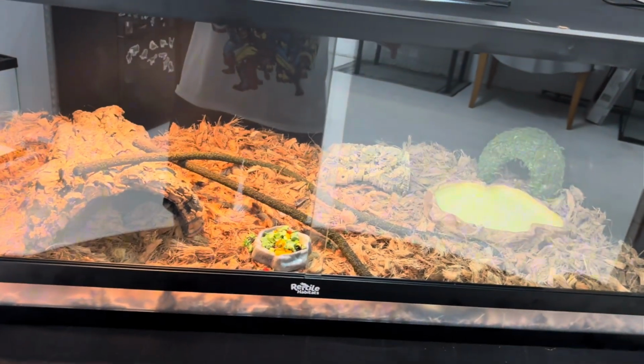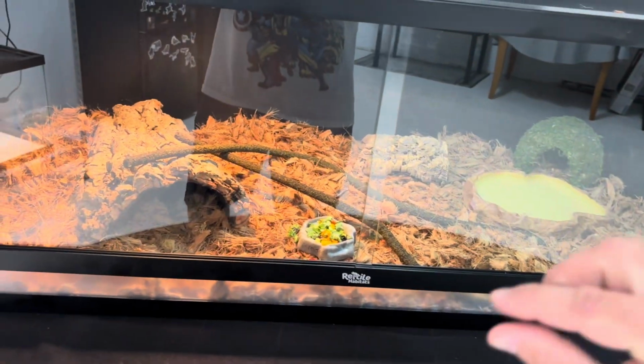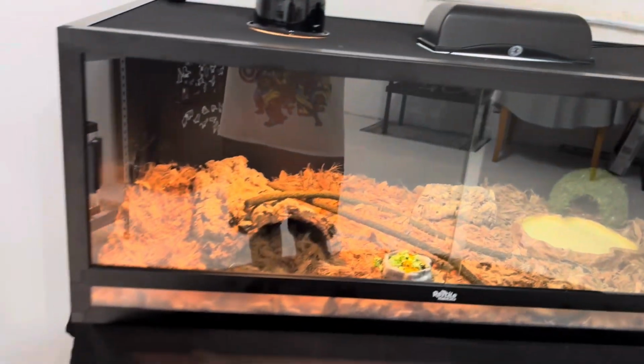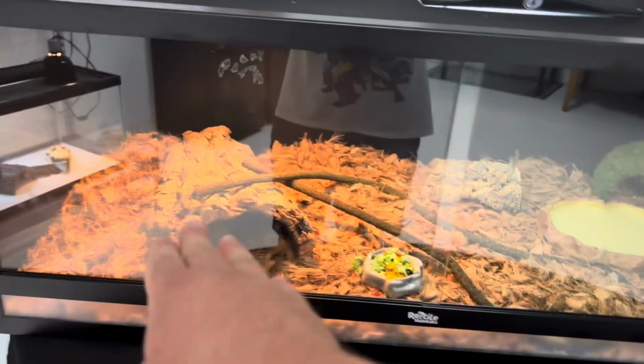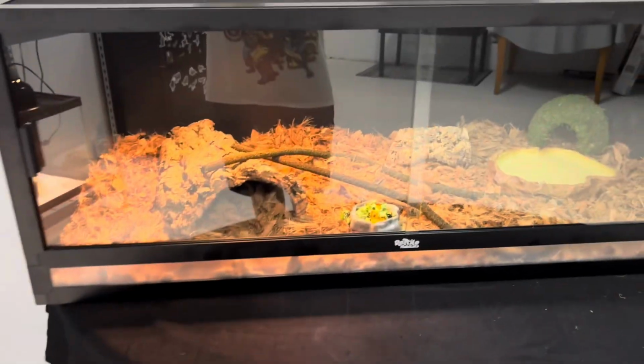The only thing I may do is add a little bit more bedding in here so it has a thicker layer for him to burrow under, but that would be later on in the future when he gets bigger and older, because right now this is a perfect burrowing level for him. Plus, he has the hides, which helps a lot with that, and so it's awesome.